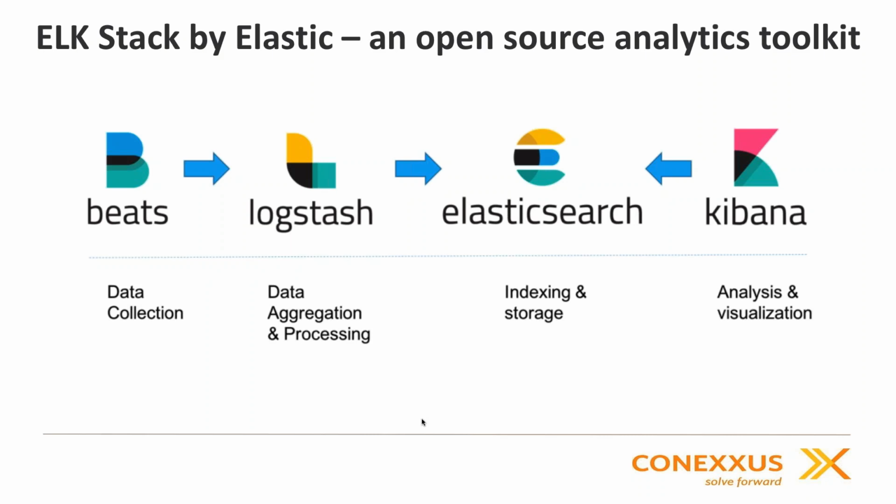So I'm curious, why did you choose Elastic and the ELK Stack for this particular set of demos? Mainly because it was free.